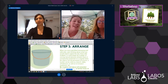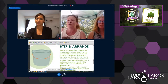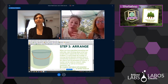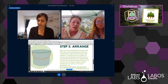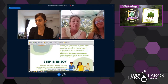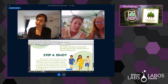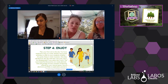Maybe it's a site where there are washrooms already, so we're set up with washrooms. So no need to set up permanent structures. A bucket can be used as a bench, table, whiteboard, as well as to transport equipment. Be creative, and above all, remember that this space is first of all the home of diverse living species. So we want to respect that as well. We don't want to take everything away.